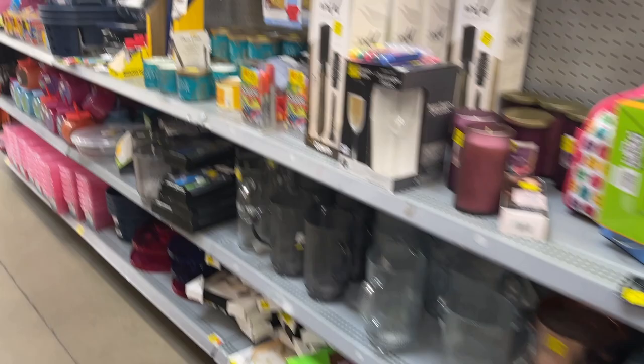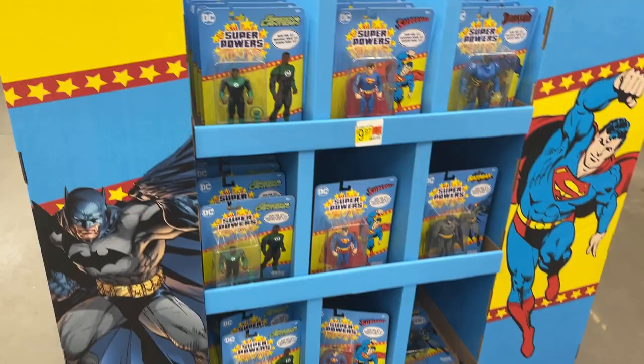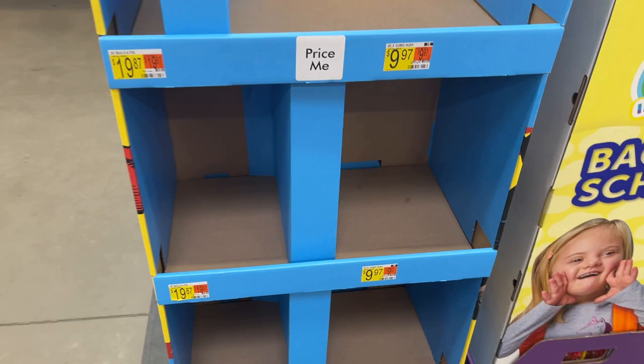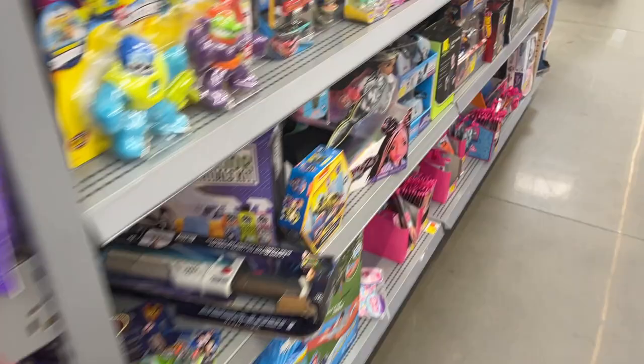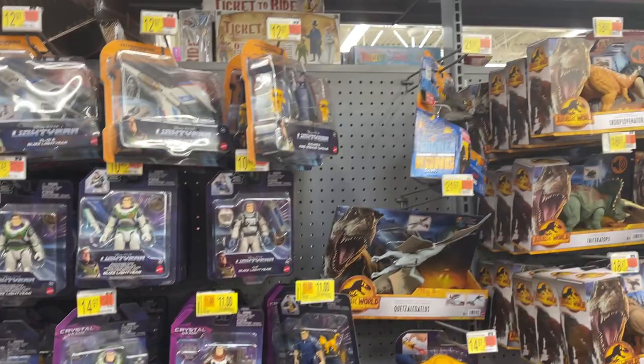Let's go see if we can find the main toy aisle. On our way to the main toy aisle, we got superpowers. Got the big old palette there. Couple vehicles. Got our first wave of figures. And nothing on the McFarlane side. Got a few more maybe clearance items. Yep. Little clearance tags and main toy aisle. We got some dinosaurs. Good amount of dinosaurs. Still got a good amount of Lightyear going on.